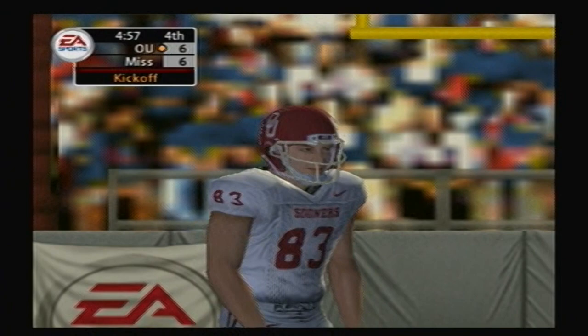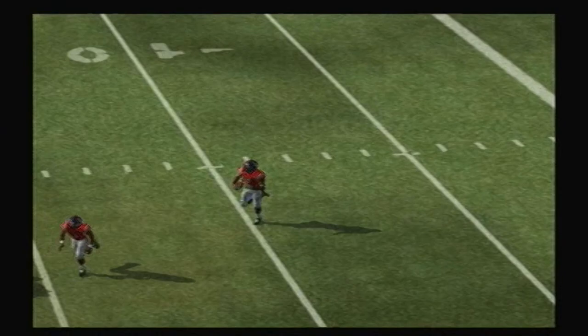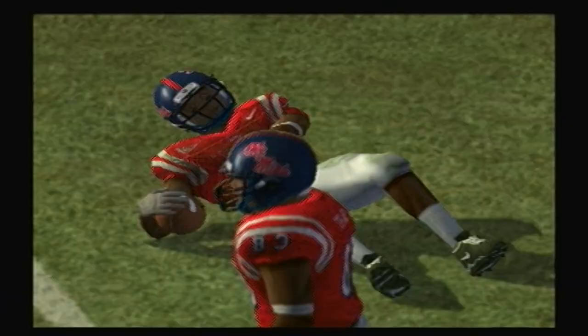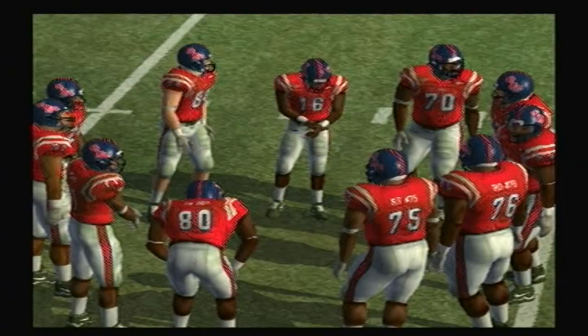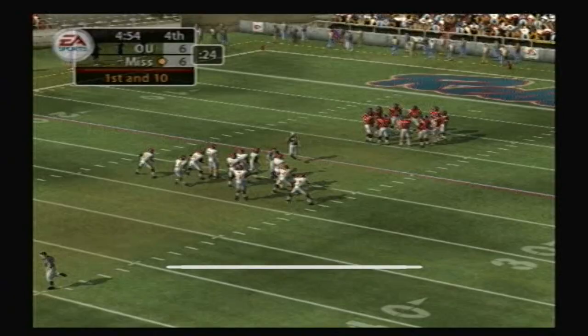Oklahoma to kick. Number seven, back to return. Here's the kick. Number seven takes it at the four. This defense did a good job on the last series. They forced the offense to go three plays and out. And now they're looking to build off of that and shut them down again right here. They'll get the ball here at the 23.